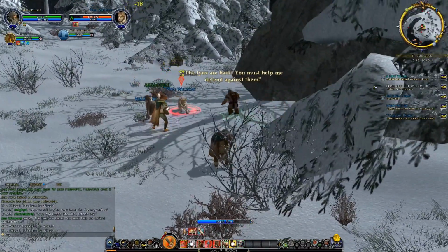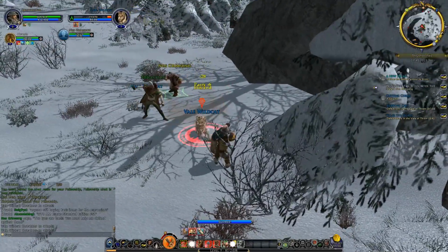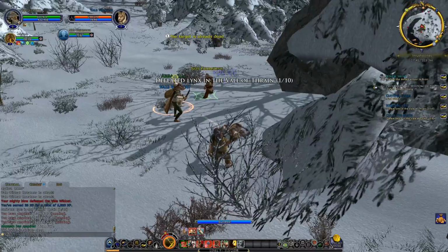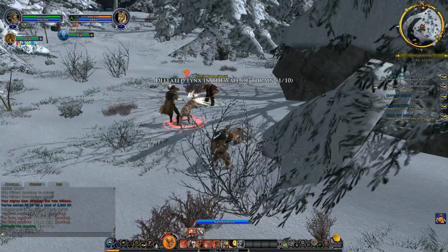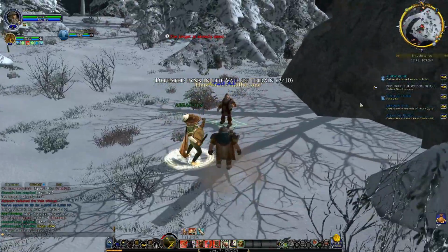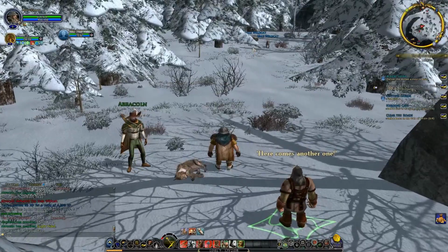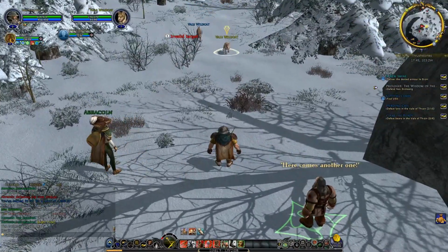This isn't good. Yeah, but I think we're more than capable fighters to defend him. Alright. Here comes another one. Yep, we got a couple. Another one up there.